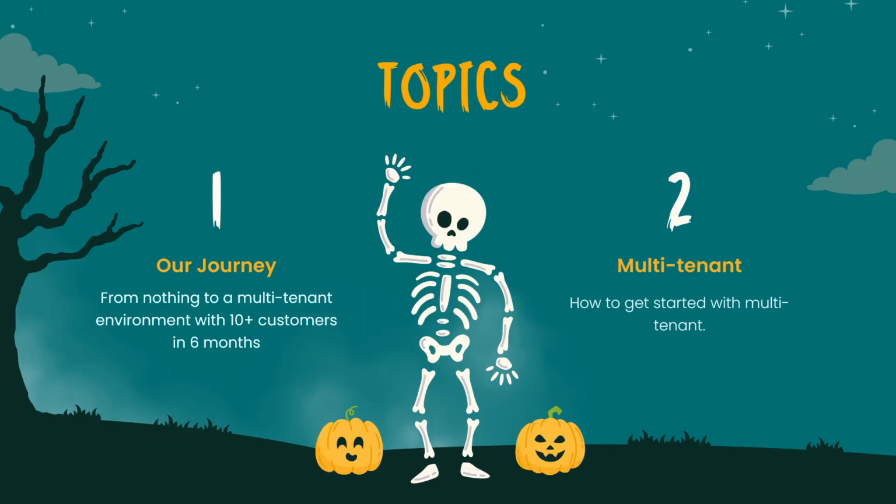From this, there's two topics I'm going to talk about. First, how we got started this year using the Mendix ISV program to grow from actually not even an idea to 10 customers in 6 months. And also then how we scaled to multi-tenant, and I will give you some information how you can set up the basics of your multi-tenant environment yourself.